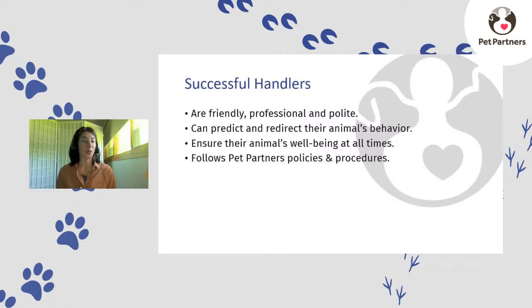It is really, really common for all of us to want to focus on the animal, the pet. What are their requirements? What do they need to be like? But we at Pet Partners put as much emphasis on the human end of the leash as we do on the pet. And you'll hear this when we talk about the evaluation and how we look at you as a team. But handlers also need to be friendly and professional and polite, of course, and be able to do that in a variety of different environments, sometimes under stressful conditions.